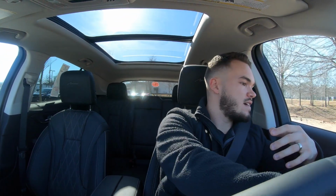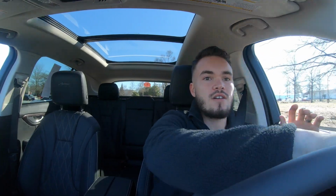Those are super small things. Not a deal breaker to me, but it would be nice to see that in upcoming models. So I do hope that they actually include that. Now, outside of that, I have no complaints. I love the way this thing looks on the outside. This Avenir model is so nice. It looks super aggressive but comfortable at the same time, which very few cars can execute, but they did that wonderfully here. So big props to them, honestly.